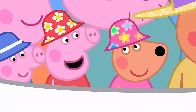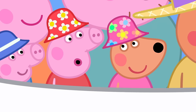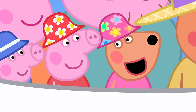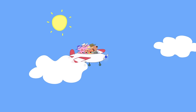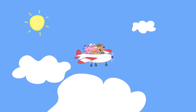Where are we going for the picnic? To a special place in the outback. Flying in an aeroplane on a sunny day. Going to a picnic a long, long way away. Going to the outback on a sunny day. Flying to the outback a long, long way away.